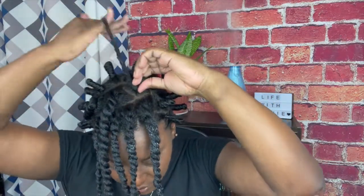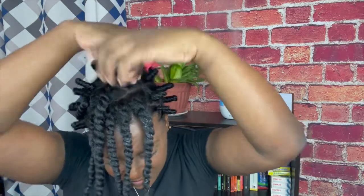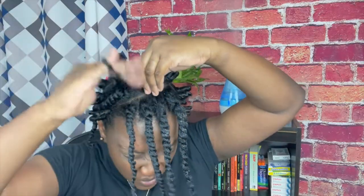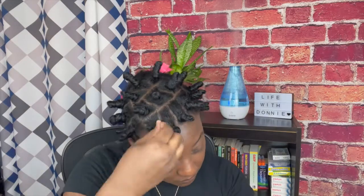See, okay, so for these sections, I wrap them around my finger just to get the roots a little tighter. And as you saw, I usually create the cone shape, and then I just twist it around itself, and then if it begins unraveling, then I just twist it back. There you go. Let's do this one. So I just hold it. Then I just twist this as I go along to keep my curl. Sometimes I just loosen it up a bit if it was too tight.